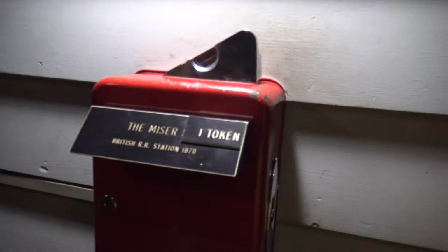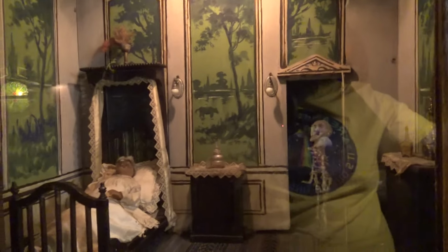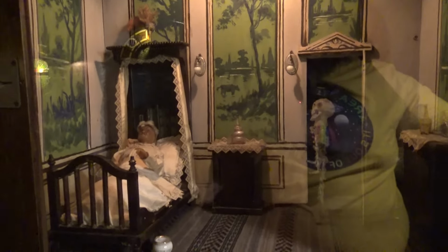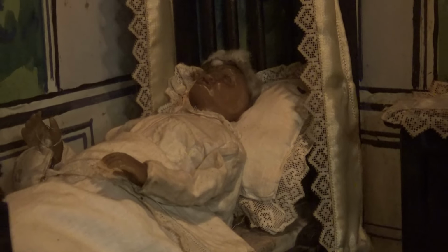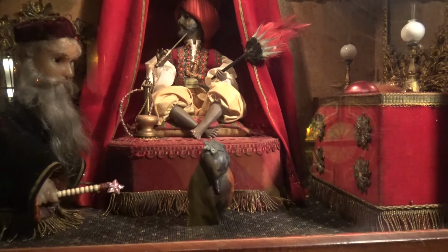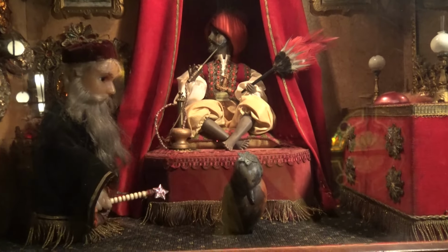Oh, tucked away in the corner. The miser. British Rail Station 1870. You can see where the old coin slot used to be. Skeletons coming out, meeting the miser. Go away, evil skeleton. What did you do that you have skeletons in your closet? Sultan and the Necromancer.